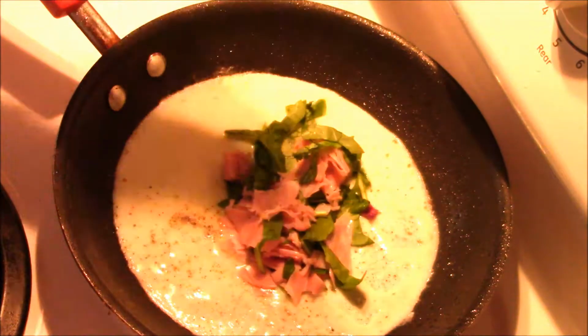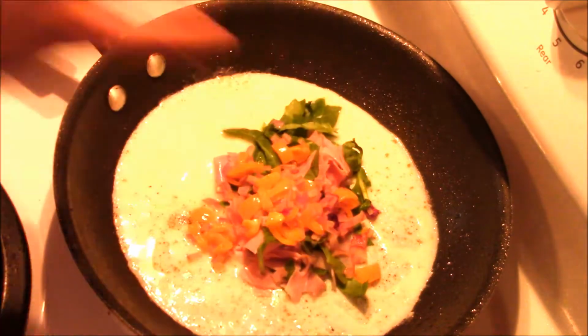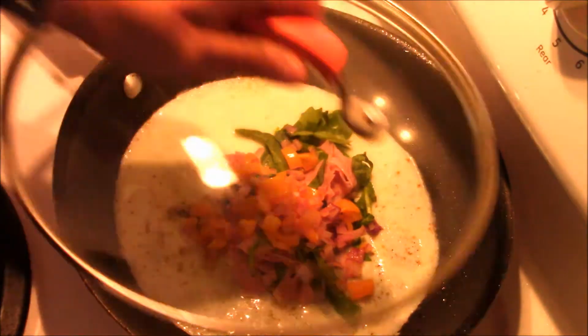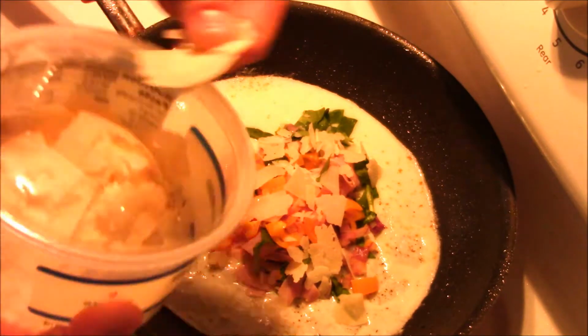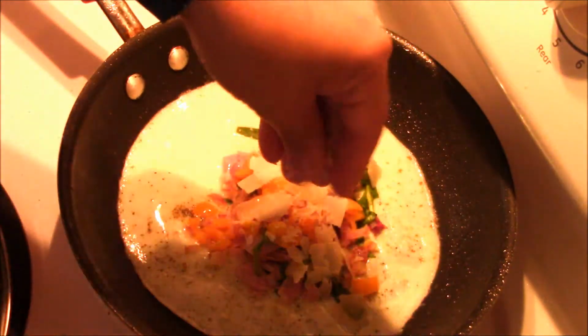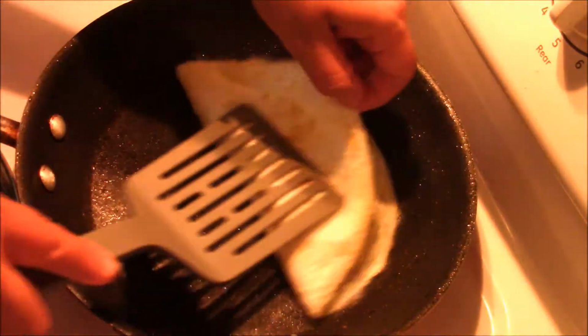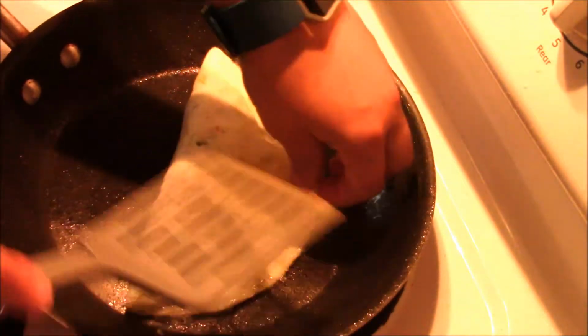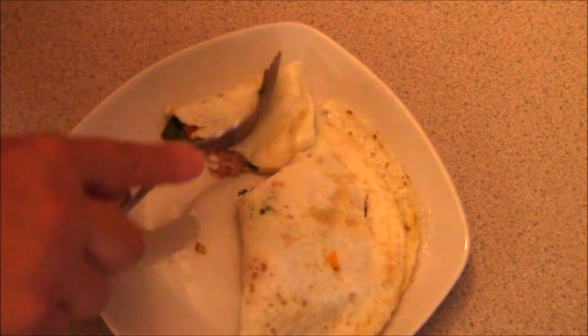I'm going to add the spinach and ham, and I'm going to go back in to add the sauteed pepper and red onions, and let that cook for a little bit. And then what I like to do is take some shaved Parmesan and add a little bit of that as well, just to give it kind of like a cheesy, nuttier flavor to the omelet. And then I just go back in, and once that's all set, I just fold it up, and then it's ready to serve. And yeah, enjoy. This is kind of like, again, my mid-morning breakfast, lunch, I don't know what you want to call it.